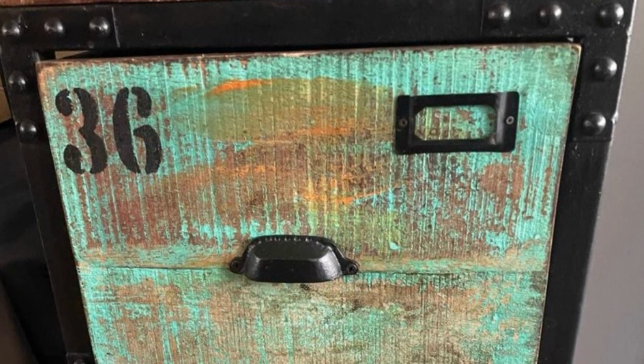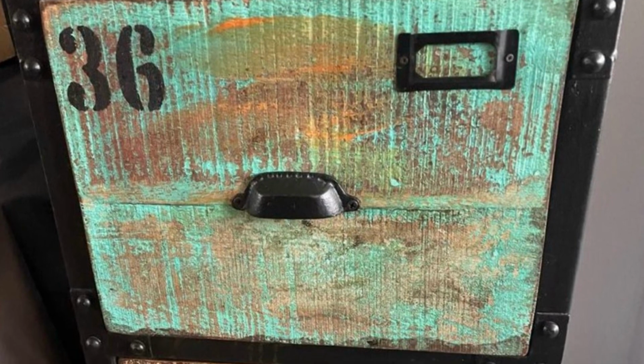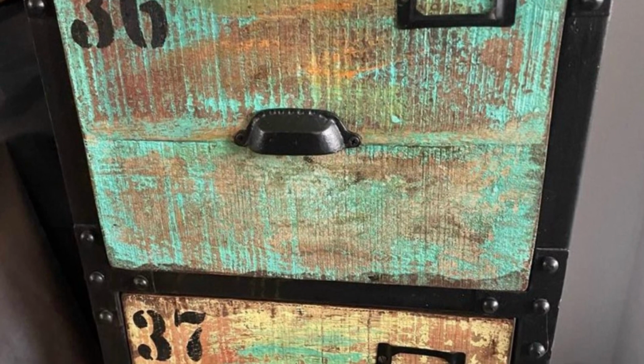This I bought for $5 at a garage sale, and I'm putting this up on Facebook Marketplace. I don't often show you the things I do on Facebook Marketplace. I show you more eBay, but this is a Facebook Marketplace.